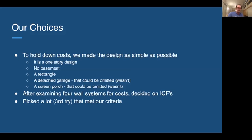So after examining the 4 wall systems, the ICFs were a little more expensive, but they were in the ballpark of all the other ones, which we looked at were SIPs and a double stud wall and something like an I-beam. What is it called?